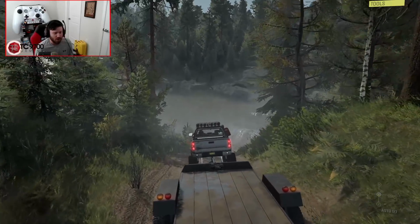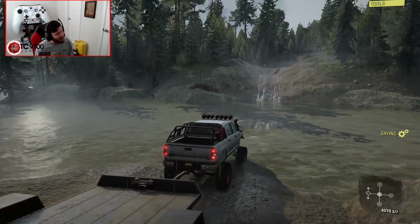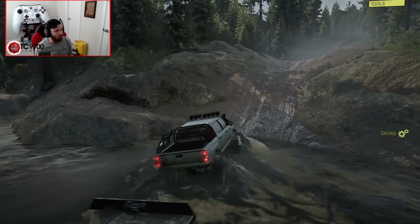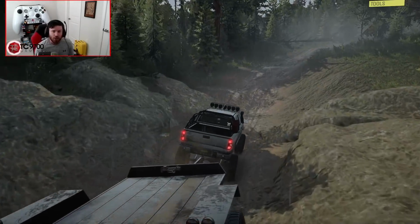Now, this river is actually where a lot of people that come out this way in, let's say, less built rigs, they end up getting stuck in this river because either they don't anticipate how deep it is, or they take the wrong line and the current ends up pushing them down the river, and then, well, you kind of know the rest of that.